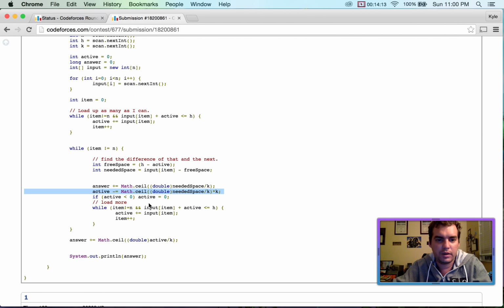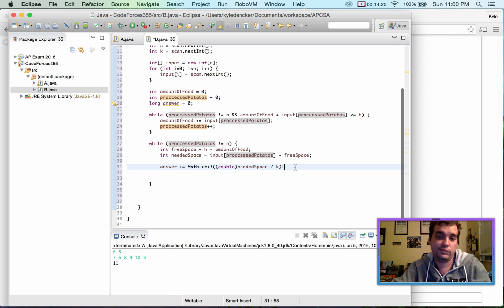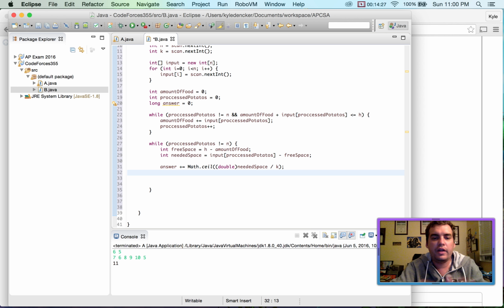Why was that okay? Because answer was a long. Huh, interesting. Did I still get an error? Interesting. All right, so now that I added that to the answer, that's how many seconds the processor is going to need to run in order for us to crush enough to be able to put another potato in. Then we're going to subtract that amount from the food processor.